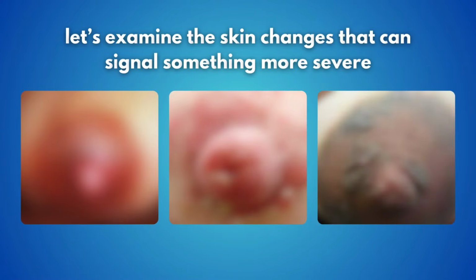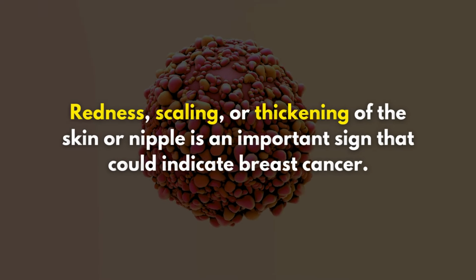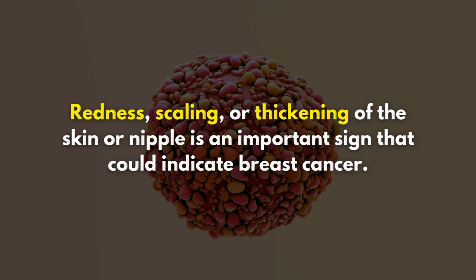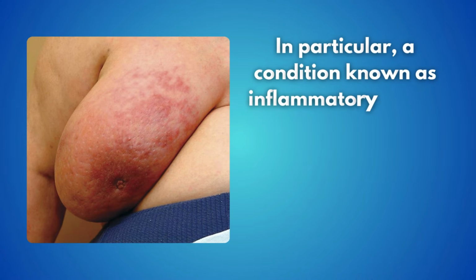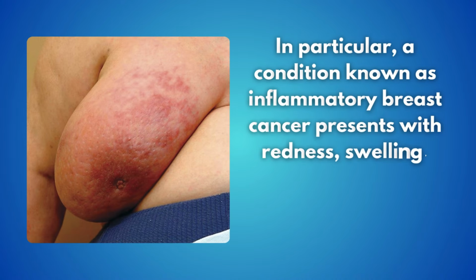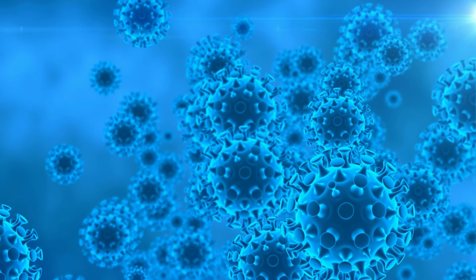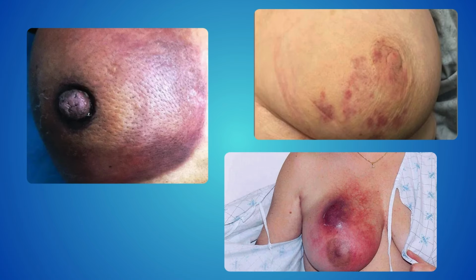Next, let's examine the skin changes that can signal something more severe: redness, scaling, or thickening. Redness, scaling, or thickening of the skin or nipple is an important sign that could indicate breast cancer. In particular, a condition known as inflammatory breast cancer presents with redness, swelling, and changes to the texture of the skin or nipple. Inflammatory breast cancer is a rare but aggressive form of cancer that causes the breast to become red, swollen, and warm to the touch.